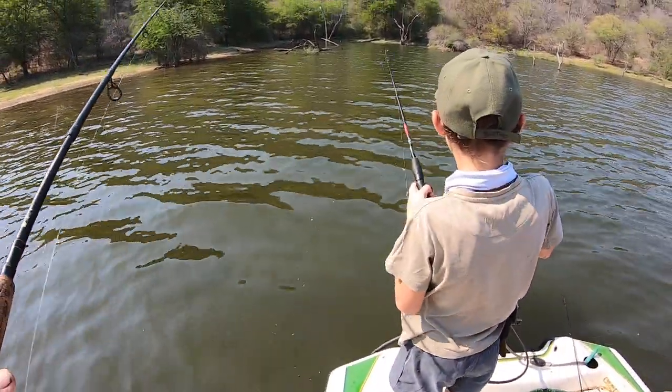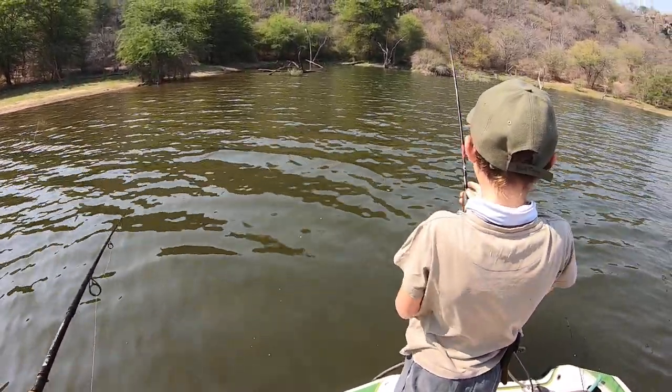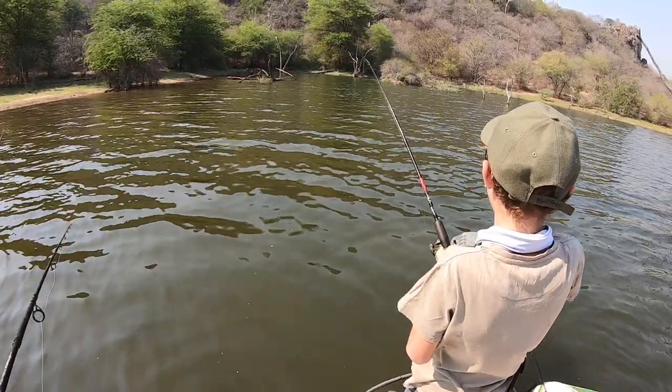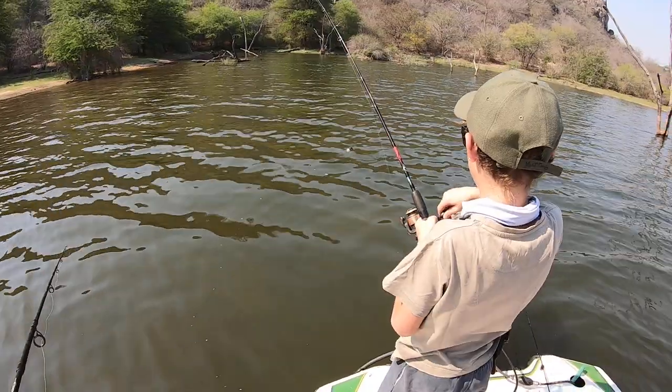Now this is how you catch red breast. Where they can't see you. Oh, it's so clear, you can see. I'm gonna release this. Ooh, one. That's a beast. Eh? Yeah, that's too big to keep. Well then, Murray, that's a big boy.